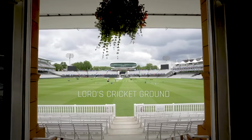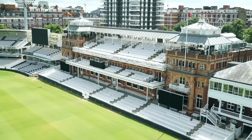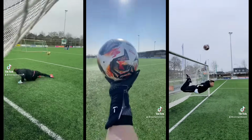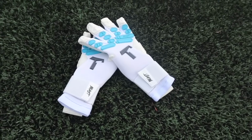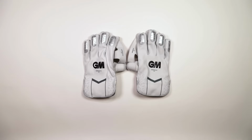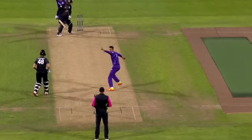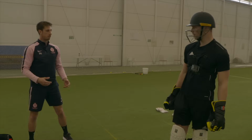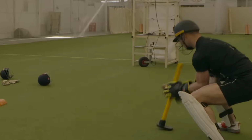Now, a while ago, I received an interesting email. It was from the Lord's Cricket Ground in London, one of the oldest and most iconic locations in all of cricket. They said they'd seen my TikTok content and were wondering if for just one day I'd be willing to swap out my goalkeeper gloves for a pair of wicket-keeper gloves to find out how I, as a football goalkeeper, would do in wicket-keeping. So, I travelled to the Lord's Cricket Ground in London and met up with a pro wicket-keeper to see if he could turn me into a professional cricket keeper in just one day.